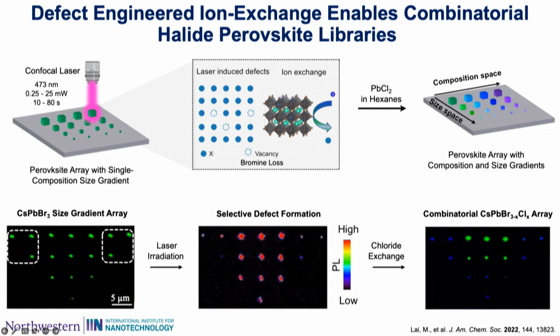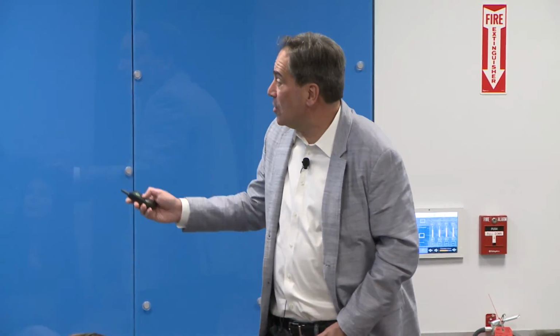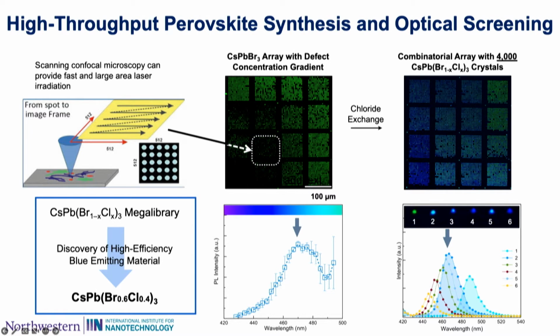And we can begin to look at the optical properties in mass then, and correlate then the optical properties with both composition and size. To make a long story short, you can do this in mass and build these incredible libraries, or just tiny incremental changes in terms of composition make a huge difference in terms of activity. We discovered the highest efficiency blue emitting material using this particular approach. Okay, so you can channel it down particular targets of interest as well.